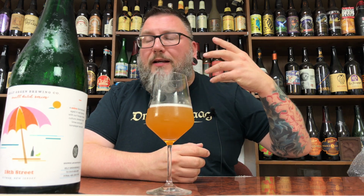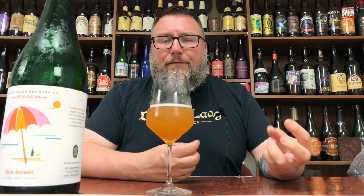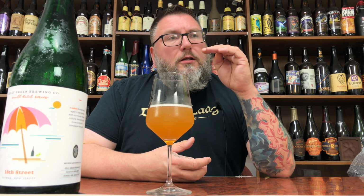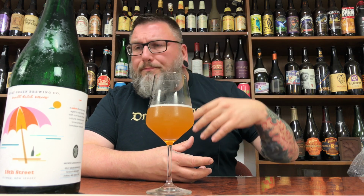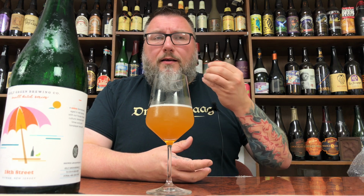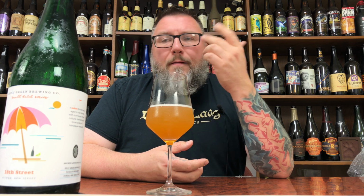Bright, punchy acidity up front. Definitely giving me those nice, peachy, stone fruity kind of vibes. Then you get that soft lime character. I thought it was going to be a bit bigger based on what I got off the nose, but it's not that gigantic. Just a nice, refreshing, light zestiness from that lime.